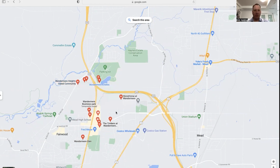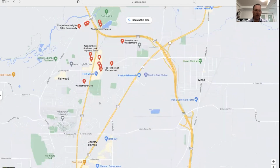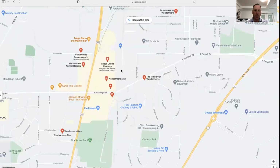And then you've also got where Highway 2 and 395 meet, this is your shopping corridor all along here. Of course, you've got Mead High School, and then some notables. You've got a Costco over here, Chick-fil-A to the south, and then they've even got a movie theater complex, I think, coming down here. Yeah, the Village Center Cinemas.